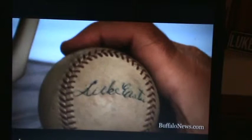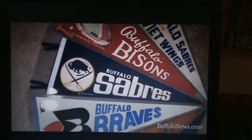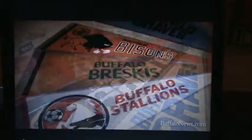Another favorite area of collecting that I have are pennants, or flags, or banners, as they are sometimes called. One thing about Buffalo, we weren't short for professional teams. We had a lot of different teams in Buffalo, not just the Sabres, Braves, Bills, Bisons. The Stallions soccer team, we even had professional softball. The Buffalo Breskies had a team here in Buffalo in the late 70s. We even had a tennis team. A lot of people don't know that we had a World Team Tennis team, the Buffalo Royals.